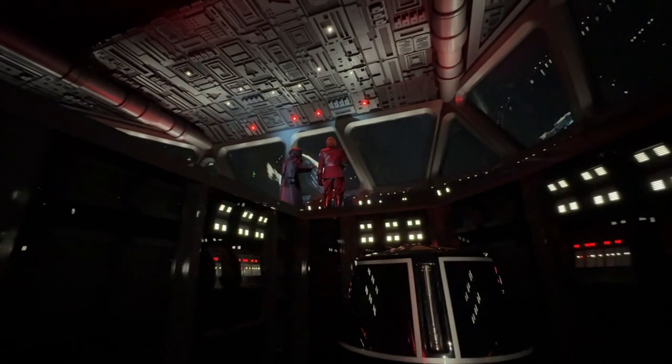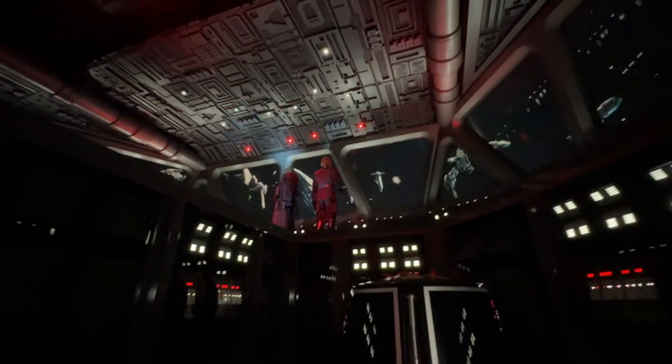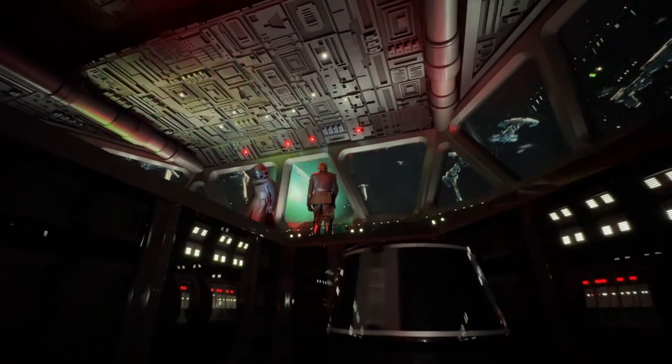Raise the shields. Shields? I see no evidence. Now! Sound the alarm! All personnel to their stations! Sir, the prisoners have escaped. Brave, but ultimately hopeless. There's no way to run.